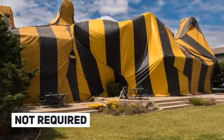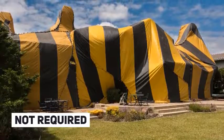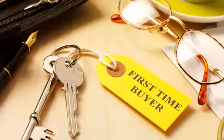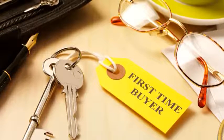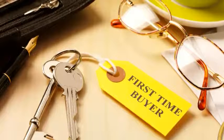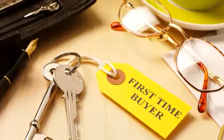Termite work is not required to be completed for an FHA loan during an escrow, contrary to what many people think. Many people call FHA loans the first-time buyer program. The rule with FHA loans is that you can only have one FHA loan open at a time, with the exception of a few scenarios. Therefore, you can already own property and use an FHA loan for your next purchase, as long as you do not currently have an FHA loan open on another property.